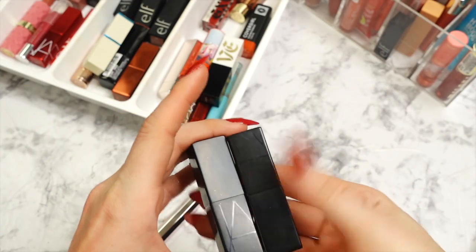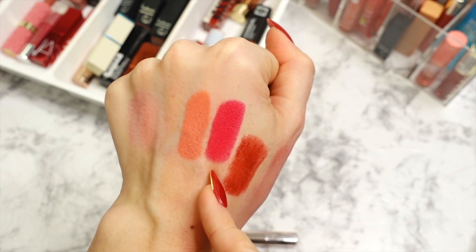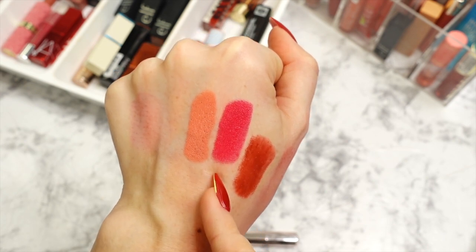So these two are from NARS. They are cream formulas. I love these shades. I'm going to swatch them for you. Very lovely formulations as well. I really need to find a replacement for this shade. If you know of a shade that looks similar to that, let me know. But I will be decluttering these because these are quite old.